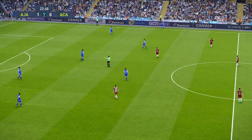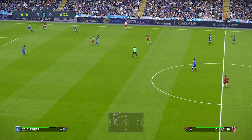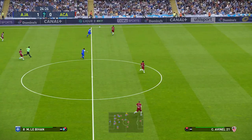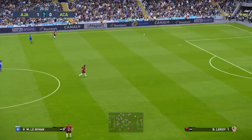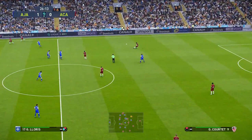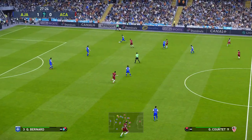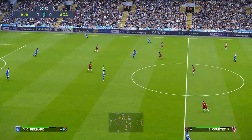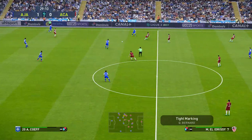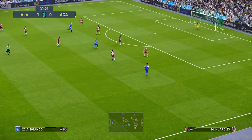That's a throw. Hoists it forward. Defending of the desperate variety. Forward it goes. All the way back, and they start again. And it's played forward. Well, that's where he wants it. Questions were asked, but he's given the answers. Auxerre are very much in charge here, dominating possession and a goal to the good. Hardly anything between the sides, and it's 1-0.